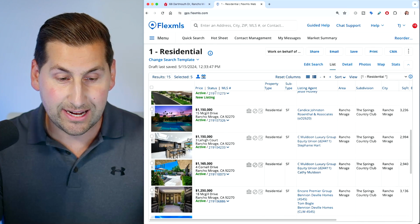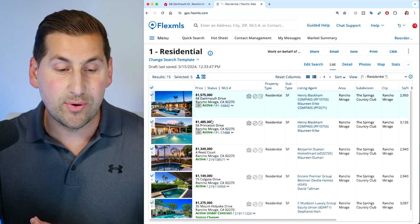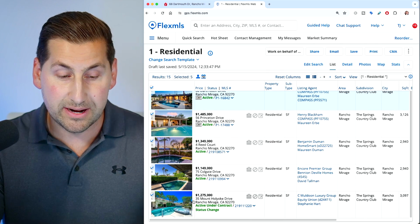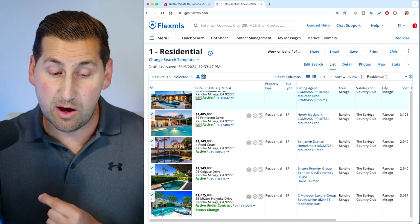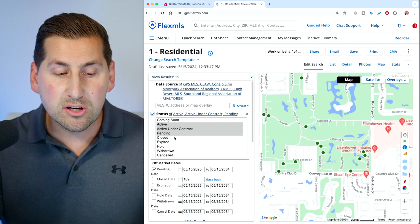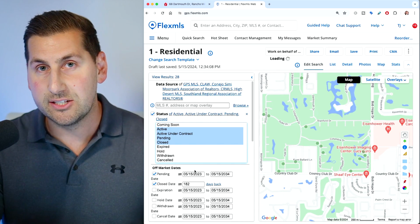So I just found one right here. So it's only one. So now we have 4 additional properties on top of our one subject property. This one's first sale at 1275. Let's go one step further. We want to look at the closed properties, okay?